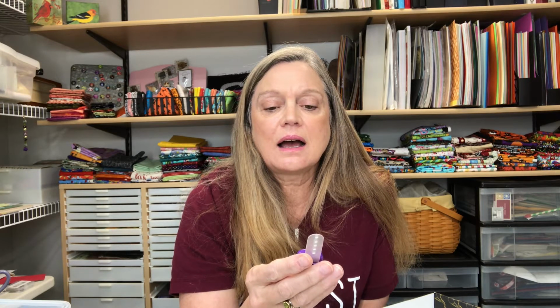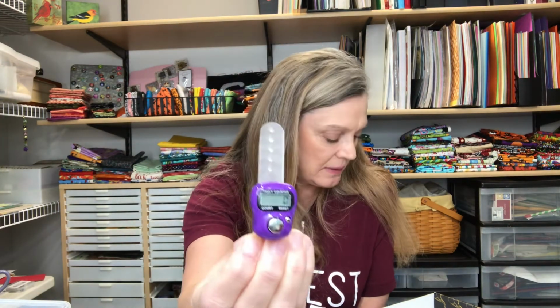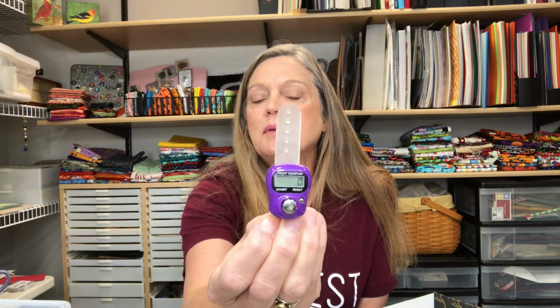Okay, then I have this, and I don't know what it is. It's a tally counter, and I'm assuming it's to count stitches or something. I got to read about that. So if you know what it is, tell me in the comments. It says tally counter on it, so I got to figure that out.